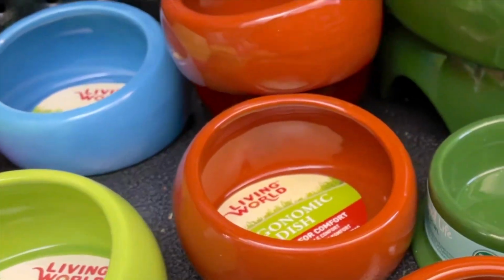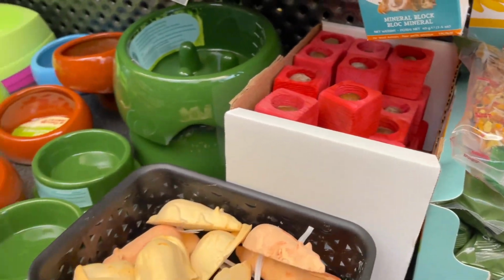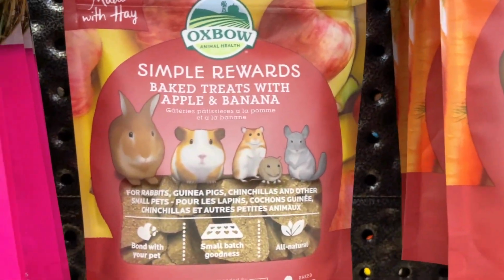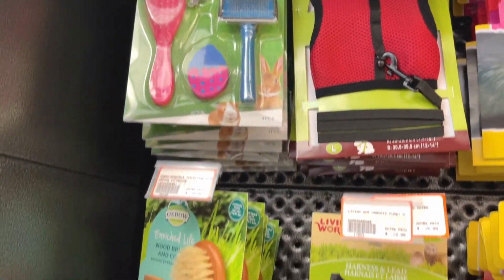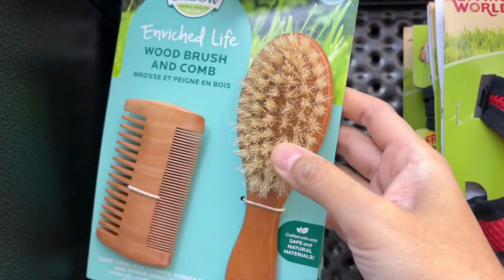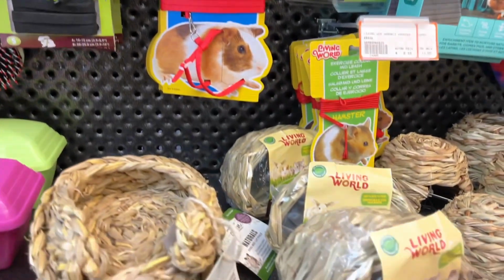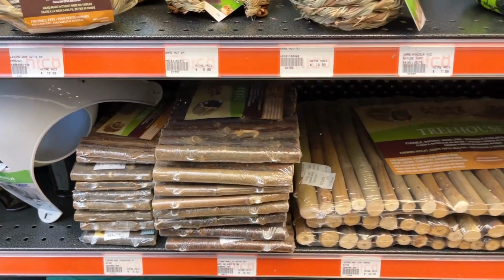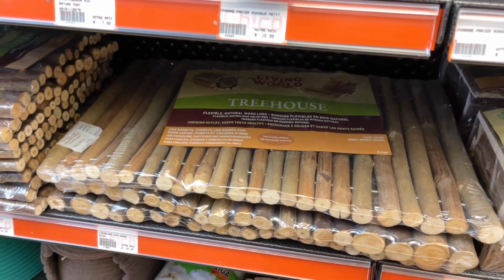Dishes. Healthy treats. Grooming set. Harnesses are to be avoided in guinea pigs because they have fragile bones. Brushes and wooden comb. Super beautiful. Small hiding places for hamsters. Super cute. Wooden bridges, guinea pigs love it. I repeat, they love it.